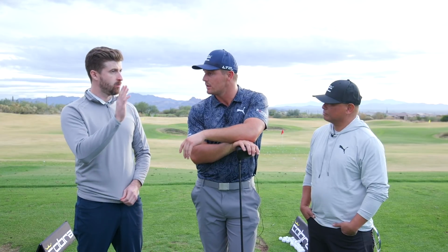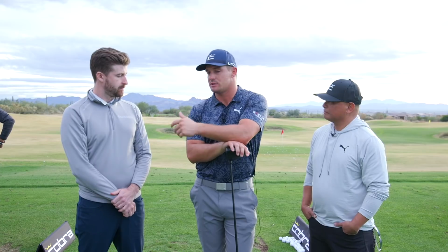So when we see you on tour, will we see a little bit more of a right to left shape when we get back out there? It's always still a draw. I love drawing the ball. That's my most consistent shot shape, and I'll continue to do that. And in long drive, it'll tend to be more straight, and that's just because of the speed that I produce. Cool. I'm very, very lucky that that's the way it worked out for me.